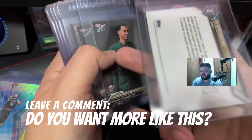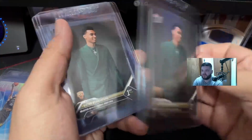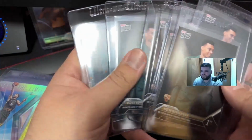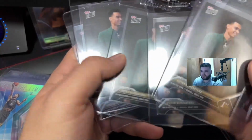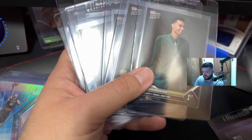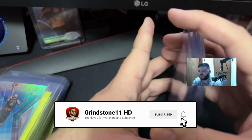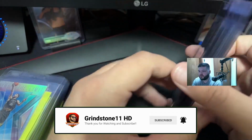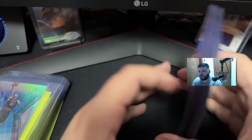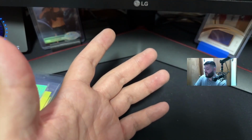So right here, we've got basically 10 of these Topps Now Victor Wembanyama's. I won't go into each of them, but there's 10 of them, I believe. 1, 2, 3, 4, 5, 6, 7, 8, 9, 10. They all looked pretty clean. I didn't put stickers on them at all or anything like that, but they all look like 10s. I'm sure we'll get a 9 in there somewhere because there's so many of them being sent off at once.